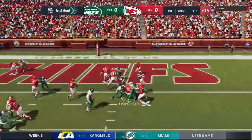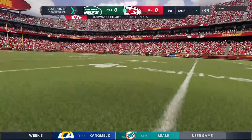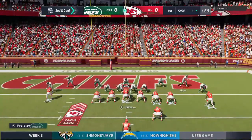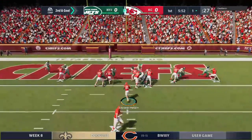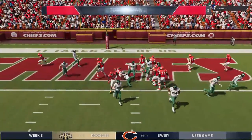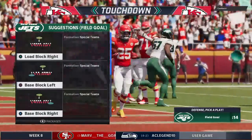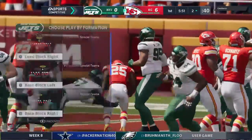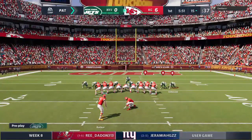They'll try to run with Edwards-Helaire. Able to get a couple here, but won't get across the plane as they stop him right around the 1. Second and goal from the 1. A pickup of 2 brings up 7. They'll try to run this one in. And he is in. Touchdown, Kansas City. Clyde Edwards-Helaire, his second touchdown on the season. And the Chiefs take it right down and score on the opening drive.